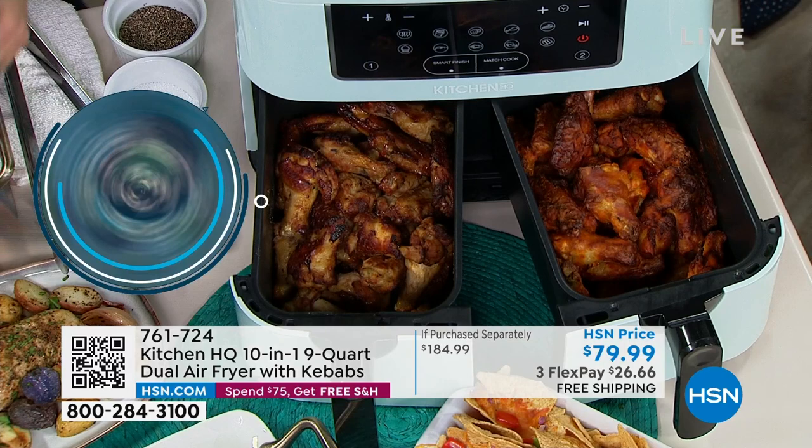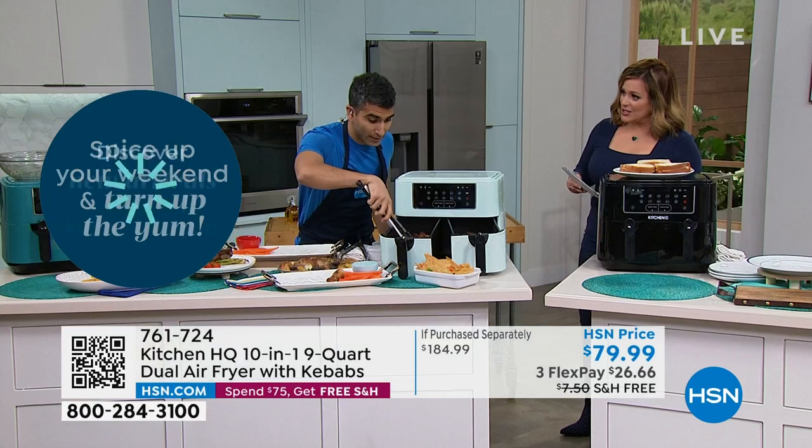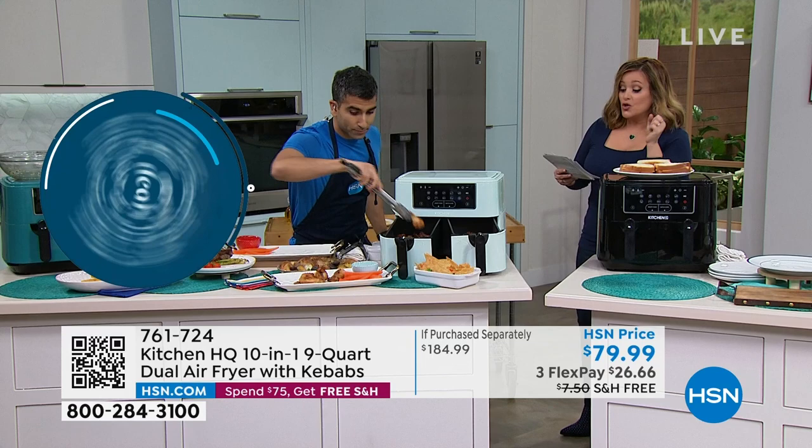And look at the capacity here, because chef, most of us complain about our air fryers. We complain that they're too small, so the air's not circulating and the food's not getting crisp enough. You want that 9-quart capacity, so that's 4.5 on each side. 4.5 on each side, and you're totally right, Leslie.